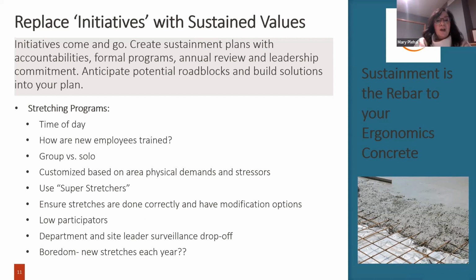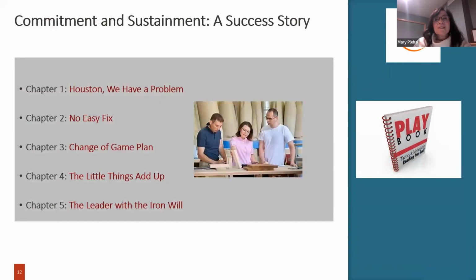doing stretches, like redoing your stretches or building some life into your stretching program, such as a competition between departments, some kind of reward system that will keep it sustaining. So sustainment is really the rebar to your ergonomics concrete. You can start and stop something, but sustaining it is really meaningful, and that really does show what the company's core values are.